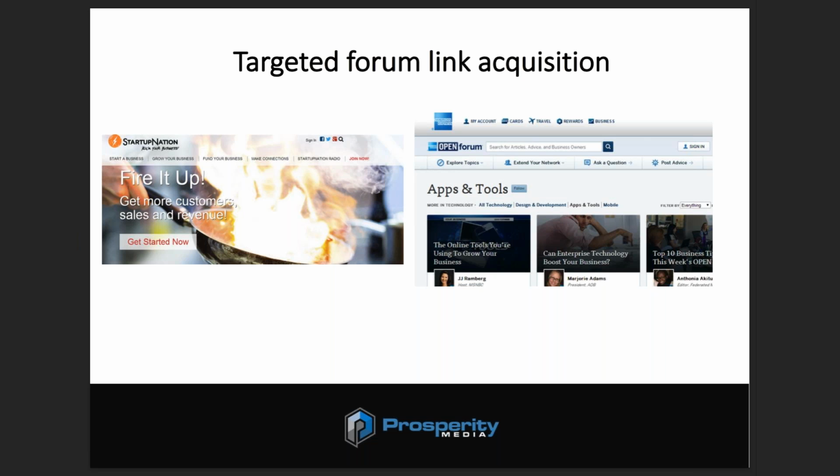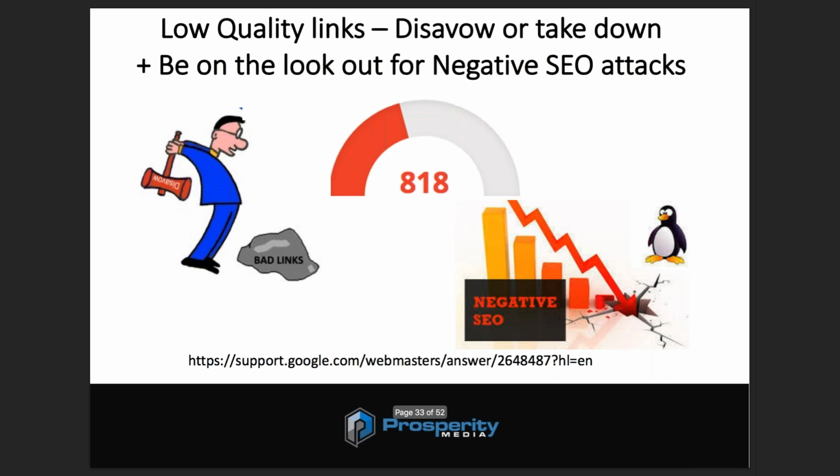Targeted forum link acquisition. If you're in a space like software or you're in a small business, you need to be finding relevant forums where you can join discussions. The thing about forums is you don't want to go into forums and spam. You want to provide value, help people out, and when you help people out, then you can get links back to your own business. But you need to be careful. You don't want to just join up to a forum and start dropping links because it's not going to be effective.